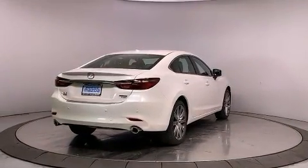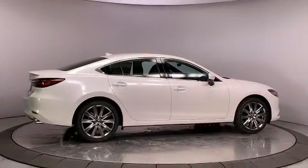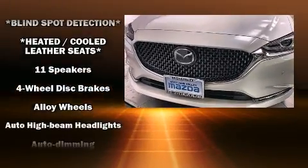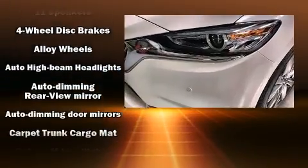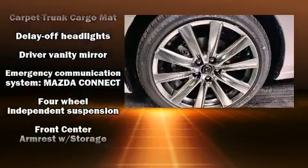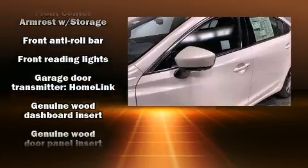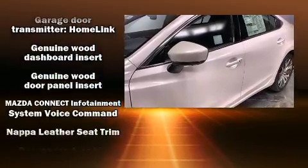Audio features include an AM/FM radio and 11 speakers, yielding maximum audio versatility. Mazda also prioritized safety and security with features such as dual front impact airbags with occupant sensing airbag, an emergency communication system, and four-wheel disc brakes with ABS. You'll never lose visibility with rain-sensing wipers, which activate automatically when the drops start to fall.